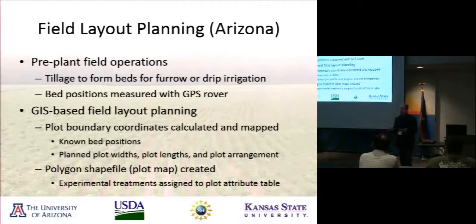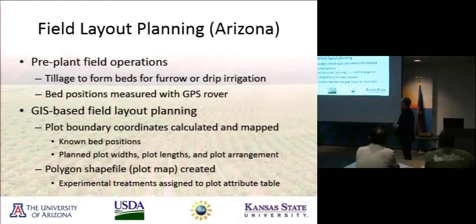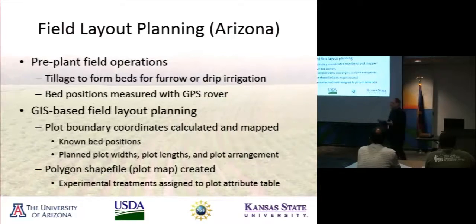So there are many ways to go about doing this. What we typically do is go out into the field with a GPS rover and measure the locations of, say, those drip lines. Then we can take that information back to the laboratory into the GIS. And if we combine that information with known information for, say, your plot width that you want, or the plot length and the arrangement of plots in the field, you can use GIS tools to physically lay out this plot on the screen before you ever set foot in the field. And through this process, we create a plot map as a polygon shapefile. Then, based on what we decide for experimental design, you can assign a particular treatment to a particular plot.